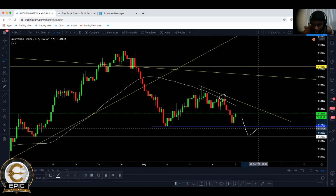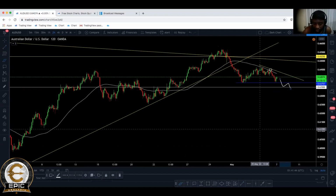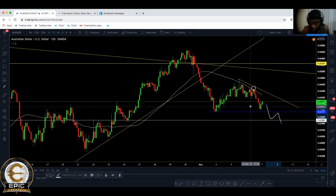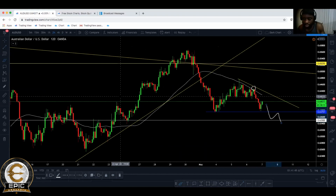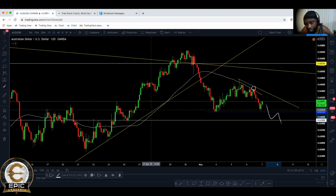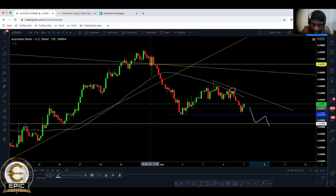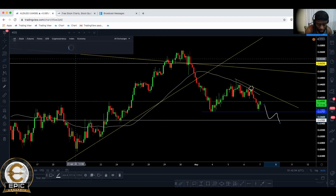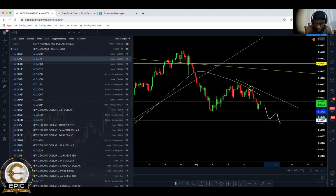Once it breaks this support, you can look for pullback continuations. This really can be a nice move to the downside, because also, going fundamentally with the Australian dollar, with the New Zealand dollar, with China and these trade wars, Australia and New Zealand are big two-way trade partners with China, so they're under a lot of pressure right now. So overall, you'll see the Australian dollar pairs made some nice bearish moves last week.